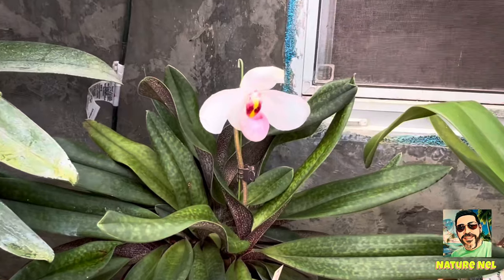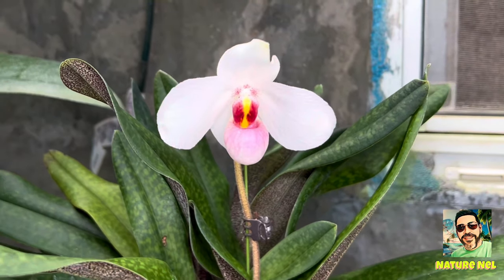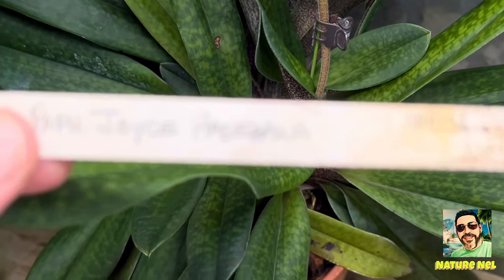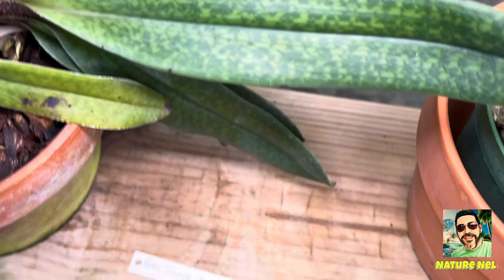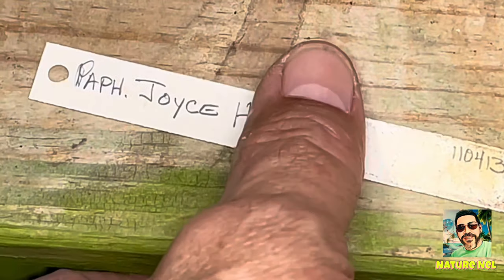Now here for my PAF people, guess who is in bloom? Miss Joyce Hasegawa, or Hase, if I got it right, I'm gonna be jumping for joy. Hold on, let me see. Come on, mama. Let's focus, iPhone. I got it right. Joyce Hasegawa. First time I remember the entire name. That means I'll never forget again.